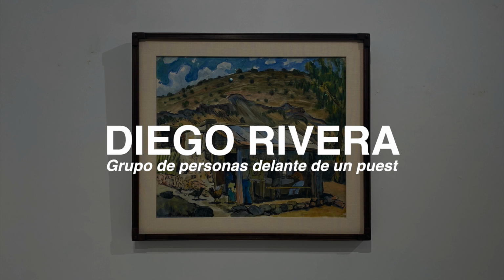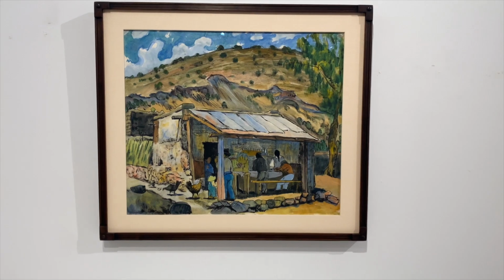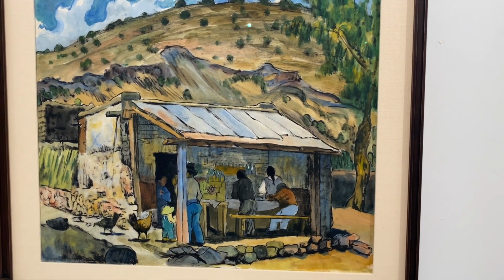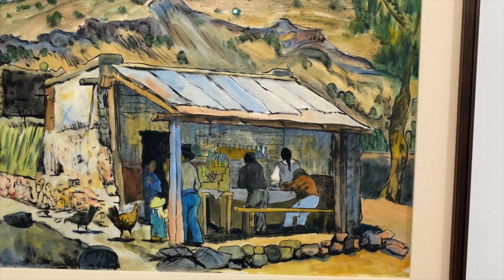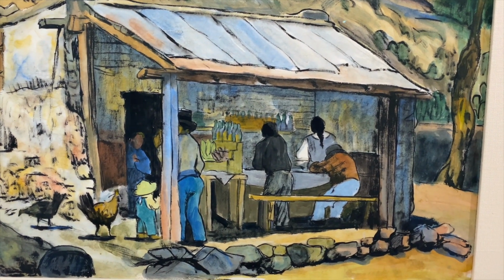Today we're going to be addressing, or I should say readdressing, a wonderful painting by Diego Rivera. It's a painting that I acquired some time ago, and basically I came to the conclusion that I knew very little about the painting, other than that it was a really beautiful watercolor by Diego Rivera. It was a particularly large piece, which is kind of unusual by Diego Rivera, the format being about 18 3/4 by 23 inches, where most of his watercolors were about 11 by 15 inches.